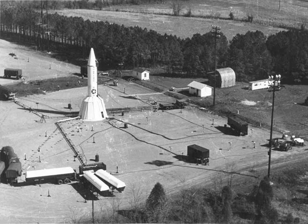Topic: Jupiter MRBM and Juno 2 launches. There were 46 test launches, all launched from Cape Canaveral Missile Annex, Florida.